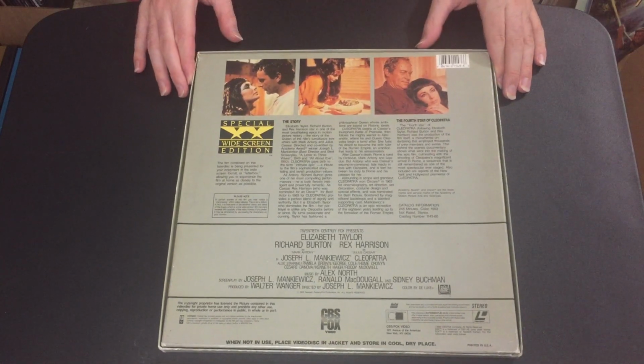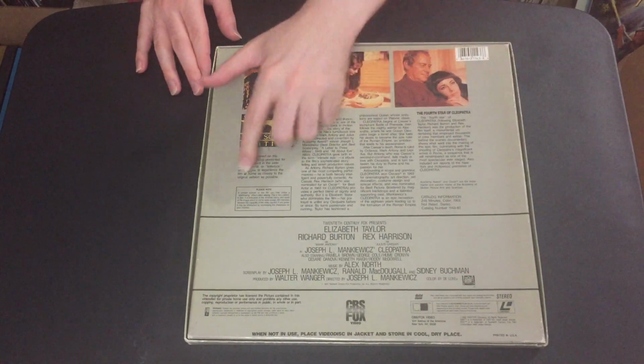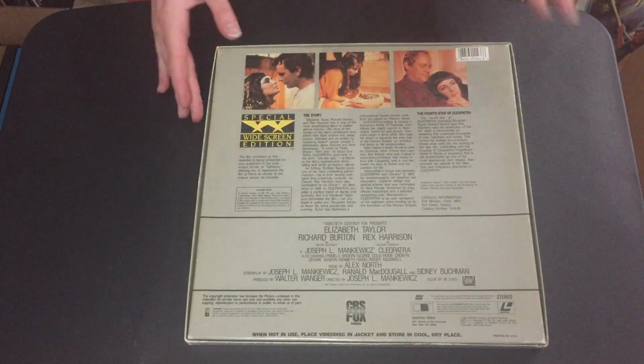Now, what you're going to notice that's different about this is this little special box here that says "Please note." And let me look at it so I can actually read you the correct text. Now, it says, "Please note, in certain scenes of this film, you may notice a shimmering effect called aliasing. This is not a defect.